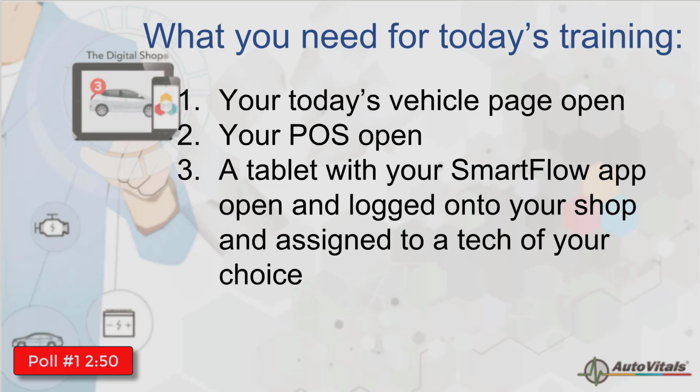So there's some things you're going to need to get the most out of today's training. And the first one is to have your Today's Vehicle page open, your point of sale open, a tablet with your SmartFlow app open and logged into your shop and assigned to a technician of your choice. So I'm going to take a pause right here and either launch a poll or let you get ready.